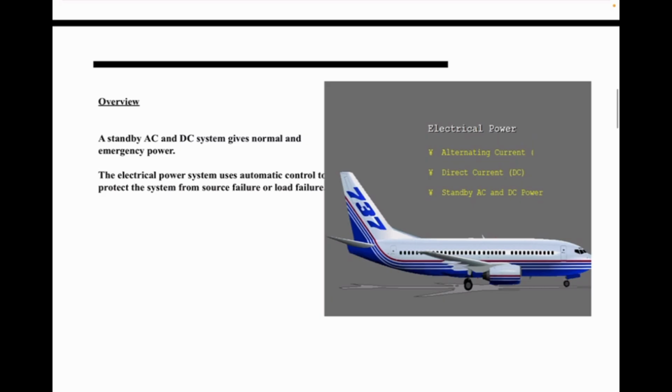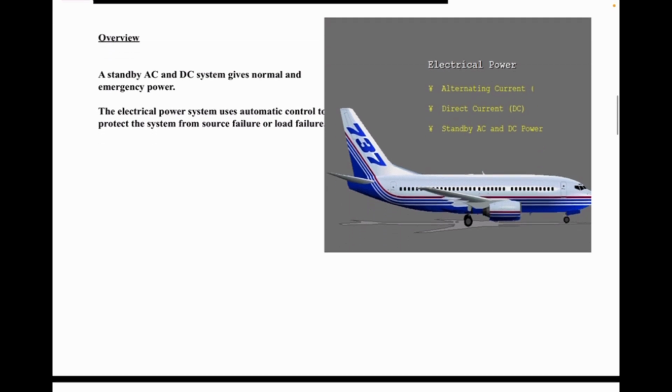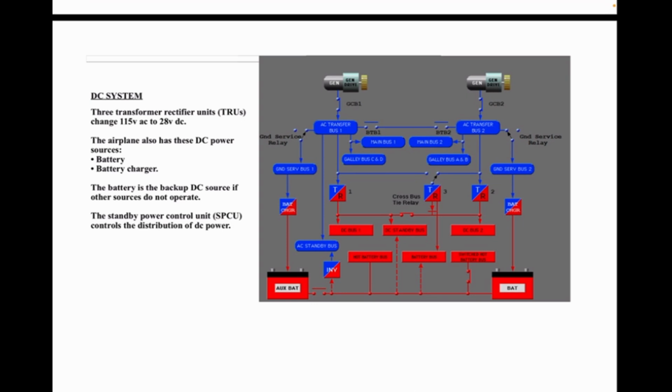The electrical power system uses automatic control to protect the system from source failure or load failure. Our main topic today is the DC system. The Boeing 737 primarily uses an AC electrical system, but it also has a DC system to support various functions. The DC power is supplied by transformer rectifier units and, of course, the aircraft's battery.